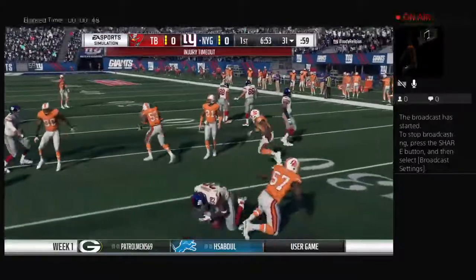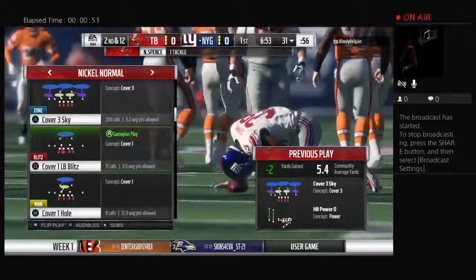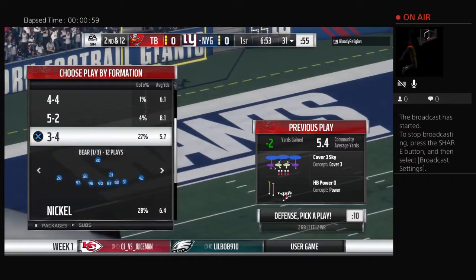Leveled. Knocked down hard. Right around the 31. Now we've got a giant player here slow to get up after that last play. Boy, not what you want to see in quarter one of the new year. We'll be back.